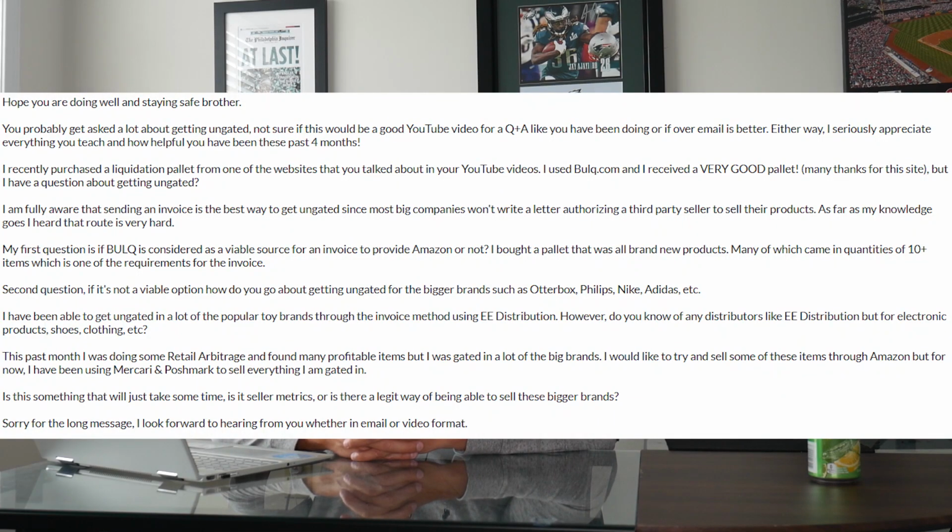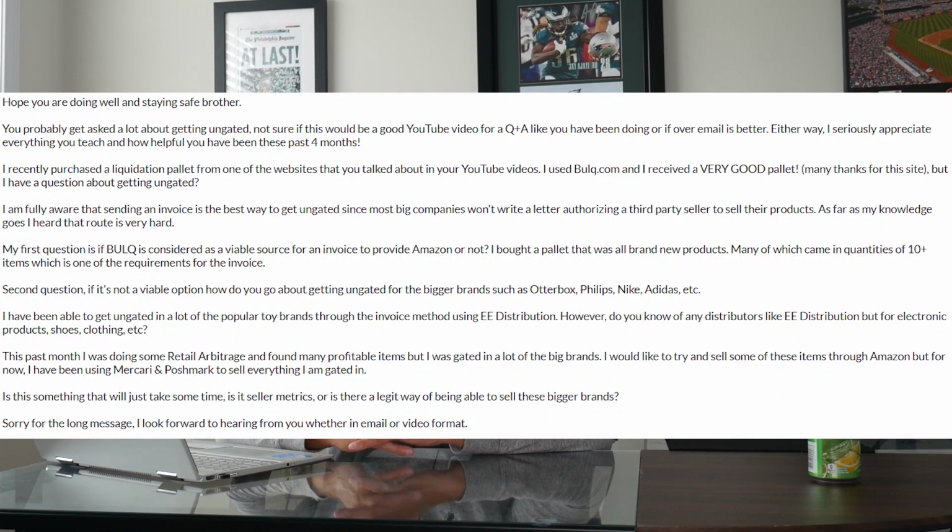He said he bought a pallet that was brand new products, many of which came in 10 plus quantity, like we just touched on, right? You need to order a brand or a product in 10 of that quantity or more in order to use that, and it has to be a reputable manufacturer, in order to use that invoice to get ungated on Amazon, okay? So he says many of those came in 10 plus quantity of items, which is the requirement for the invoice that is accepted by Amazon, right?